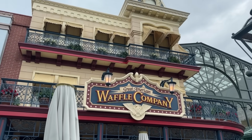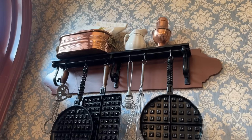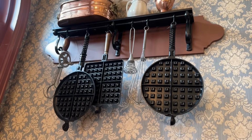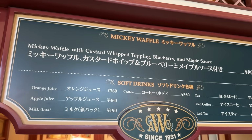All right, Mickey waffle. So I will say, Great American Waffle Company is incredibly popular, and it often has waits of like 45 minutes to an hour, which is why we went there very early. What do we think? If you are one that frequents domestic Disney parks, you've had a Mickey waffle before. That was delicious. I really enjoyed it.